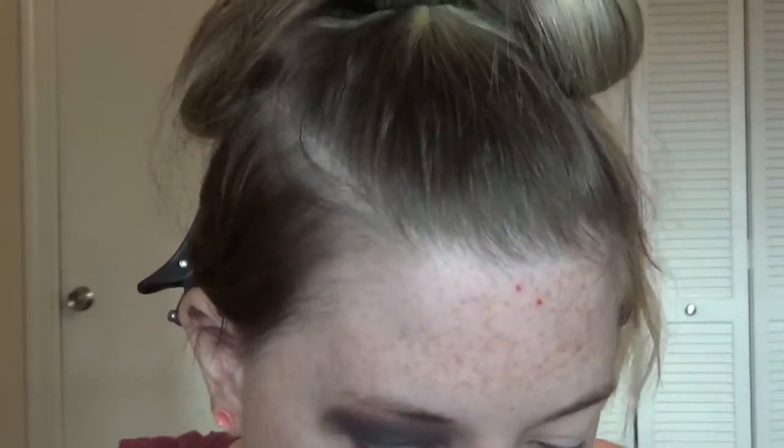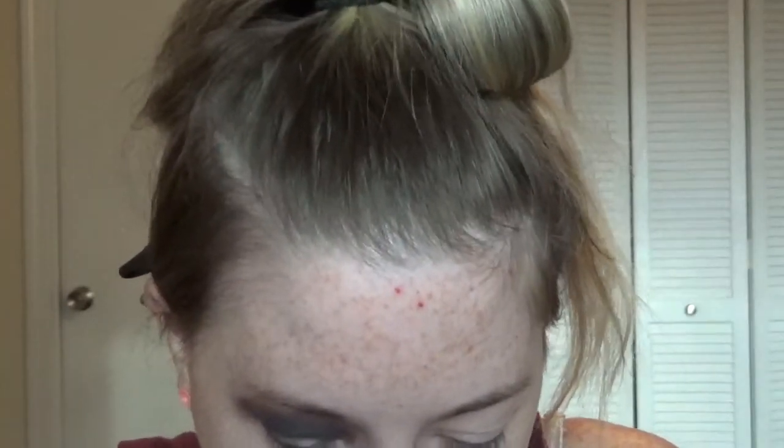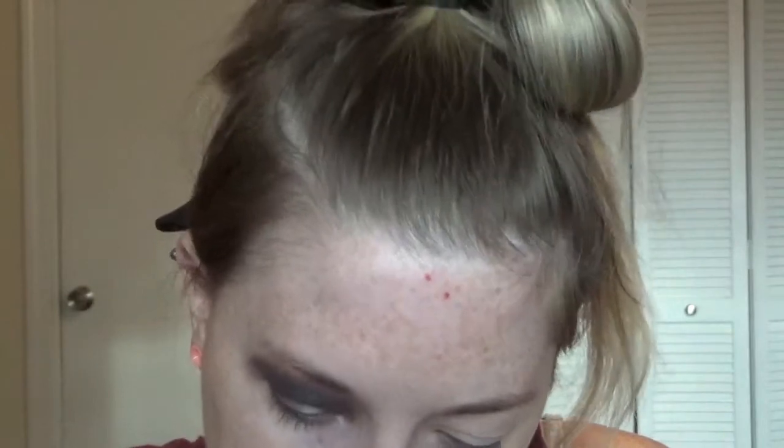Now I'm gonna go in with this Milani must have, oh shoot, that broke. I dropped it earlier when I was bringing everything in, but I didn't think that the actual palette itself broke. Damn. Well, none of the shades are broken, luckily. That really sucks.